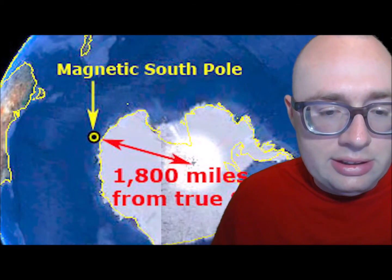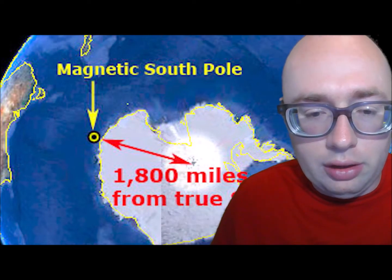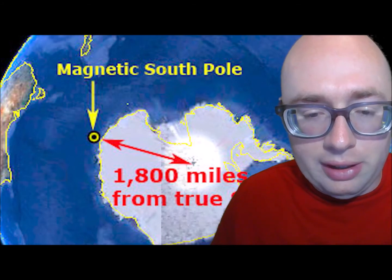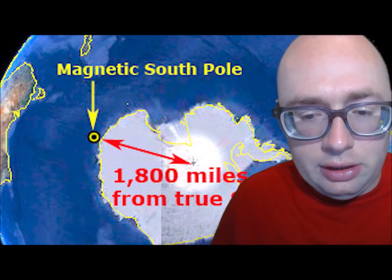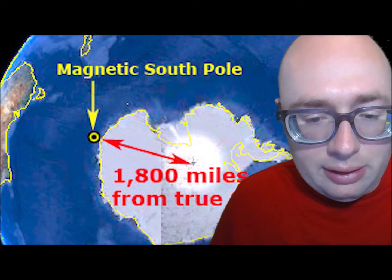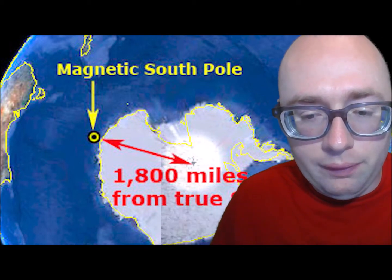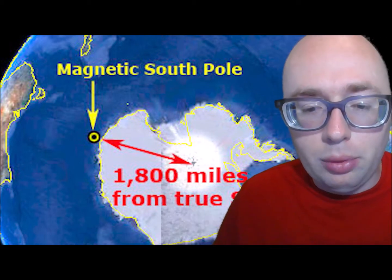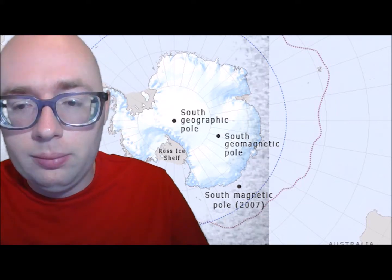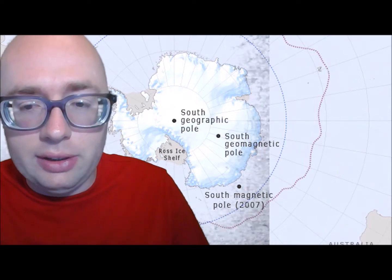The South Magnetic Pole is in the Antarctic Ocean and not even located on Antarctica. It is the southern pole of the Earth's magnetic field, and its technical name is the South Magnetic Dip Pole. It is at the point on the Earth where a compass needle, which is able to move vertically as well as horizontally, points straight up. The geomagnetic poles are the poles of the Earth's geomagnetic field. It lies about 900 miles from the South Geographic Pole.